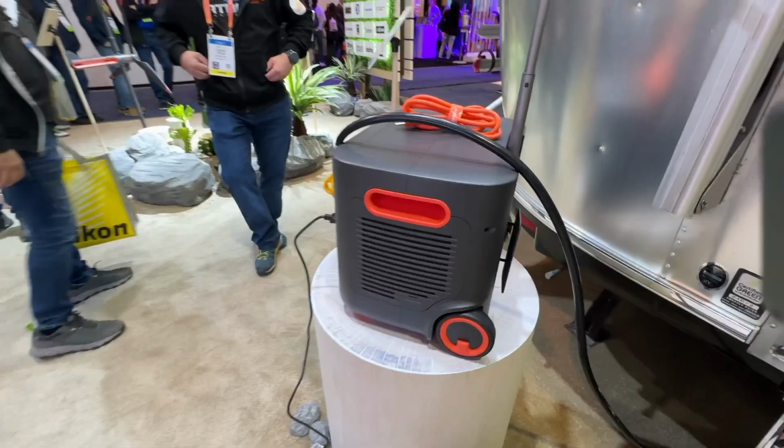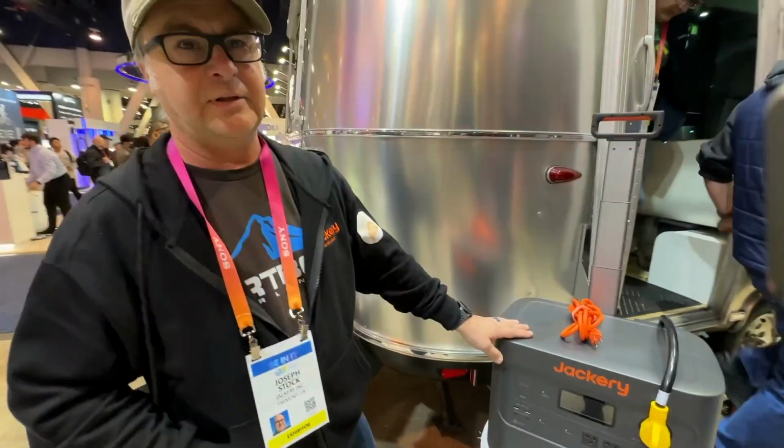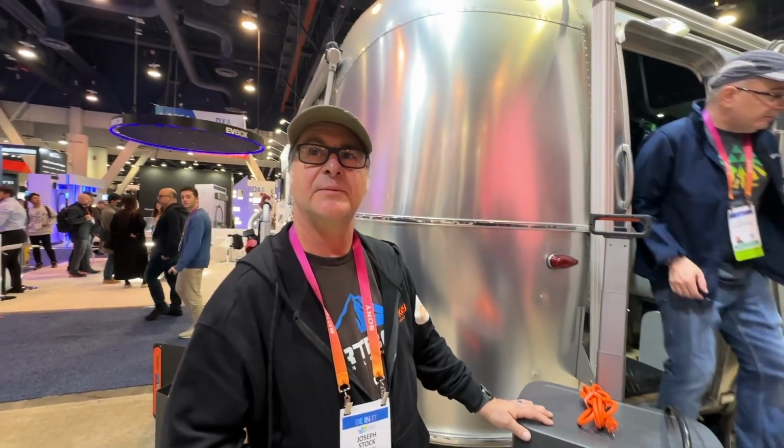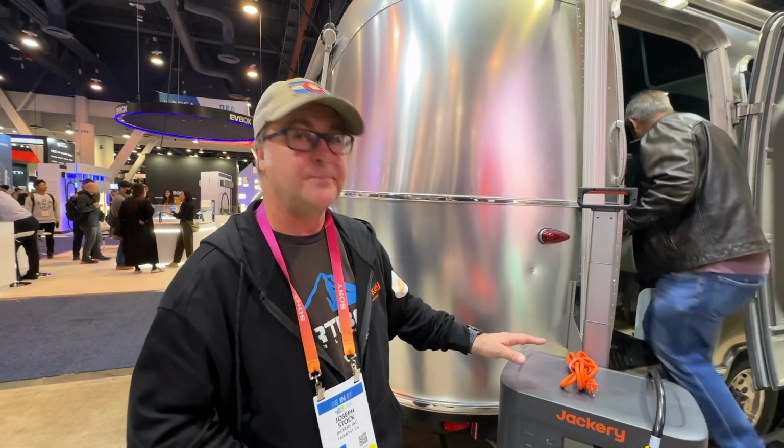And you notice the handle with the wheels. For what you get, the weight of it is surprisingly low, only 62 pounds. 62 pounds? 62 pounds. Wow. Yeah. I mean, if you compare that to 3,000 watt generators, essentially more. Do you have a price point on that yet?